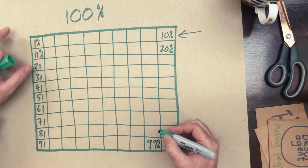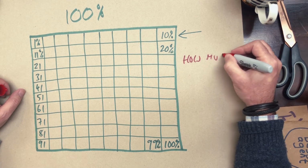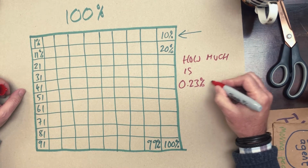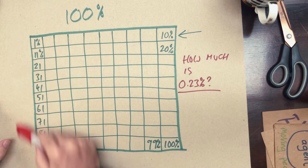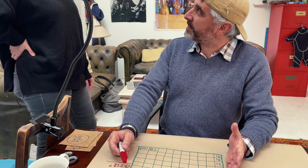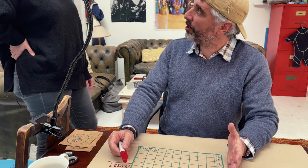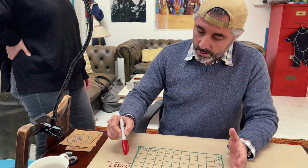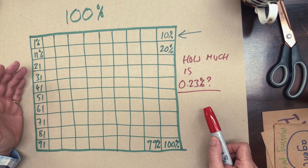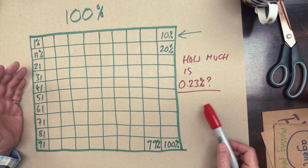And what we want to know is, how much is 0.23%? If this entire square of 100% represented the £559 million of profit that the 10 most profitable companies in the home moving business make every year, 0.23%, or just under a quarter of 1%, is how much they give to charity. All charities. Homelessness, even less of that.